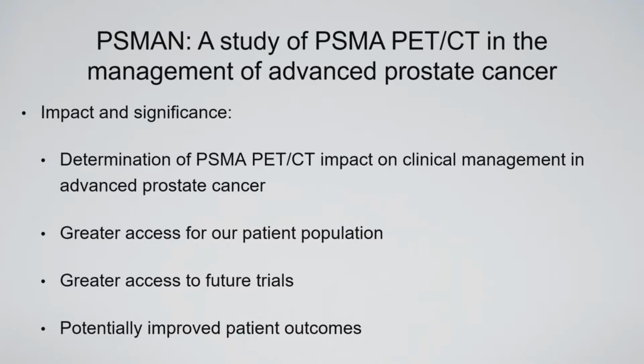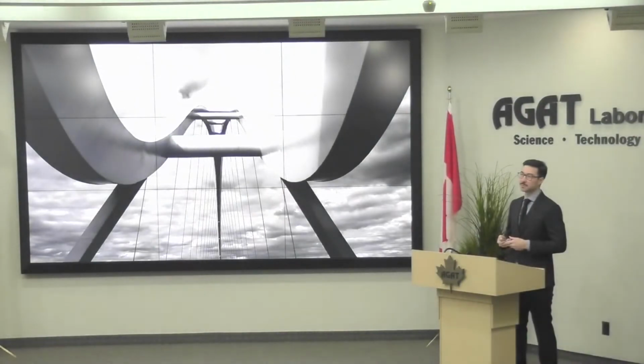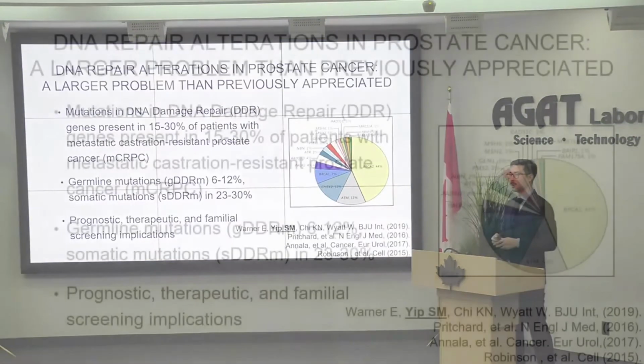We will gain access for future clinical trials, and we will have the potential impact on patient outcomes. Shifting gears here, I'd like to now shift into DNA damage repair mutations.